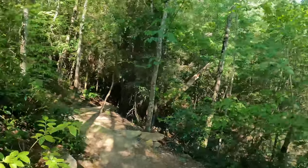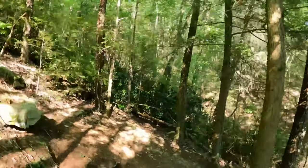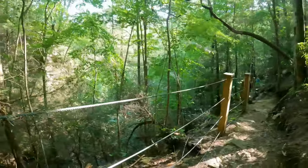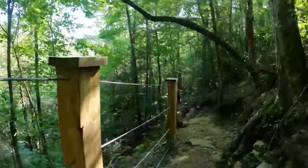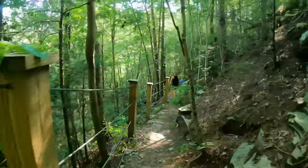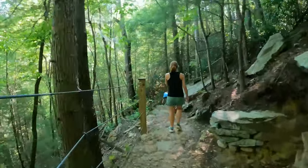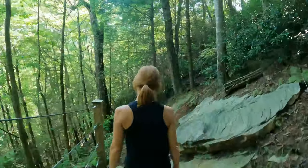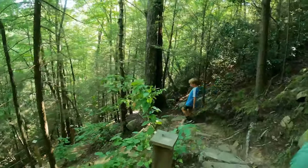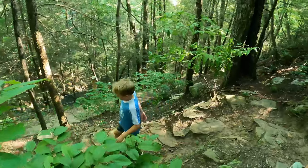Gotta catch up. Running around boulders. Oh, ropes. This must be a real deal here. Better take it easy. Go nice and slow. We don't want any falling. Yeah, this is quite the zigzag. And I found where the waterfall is supposed to be.